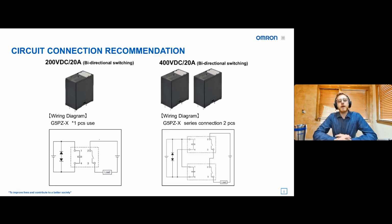So this is what I'm talking about for circuit connection recommendation. This is not a polarized relay, so it's a bidirectional switching relay, meaning that it is great for charge and discharge applications at that lower current, that 20 amp current. This is just a wiring diagram of one piece. We can provide more detailed specs and engineering help if you have an application for this. You just need to discuss with me and I'll facilitate with our engineers overseas.